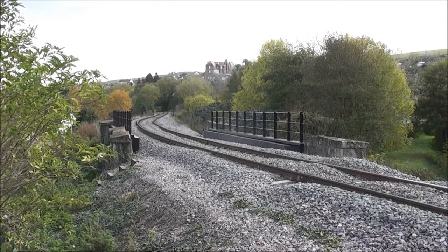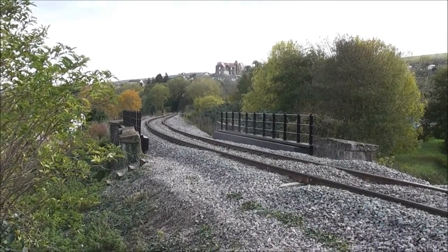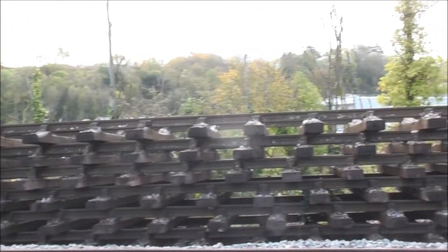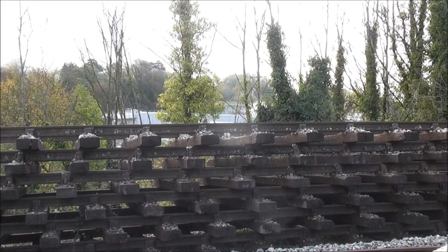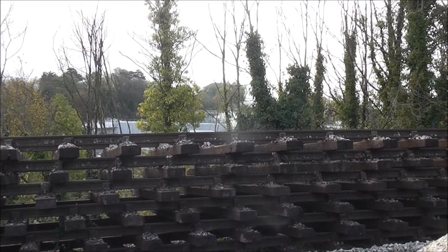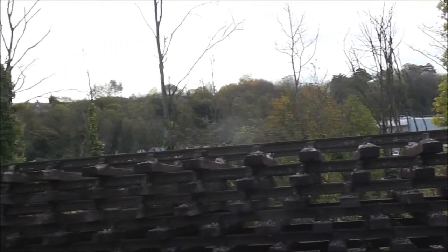Years ago, at the foot of the incline here, there used to be a set of points, and the siding used to go off into the paper mill here, and it was the best way of moving bulk waste paper for processing. Seems odd that the economics work out today. It's cheaper to run about a dozen heavy freight lorries a week to supply the mill rather than to ship it in by rail.